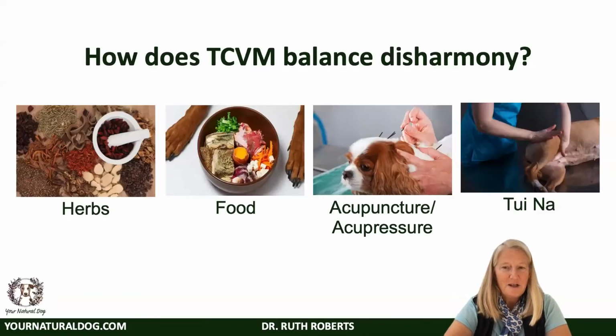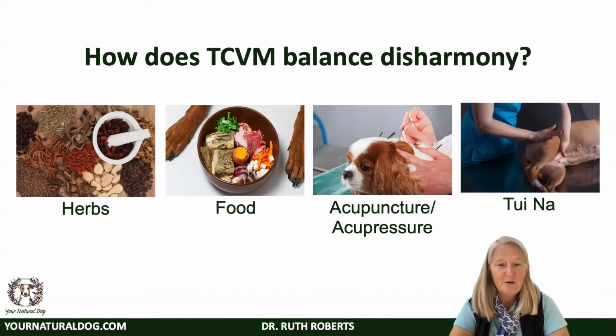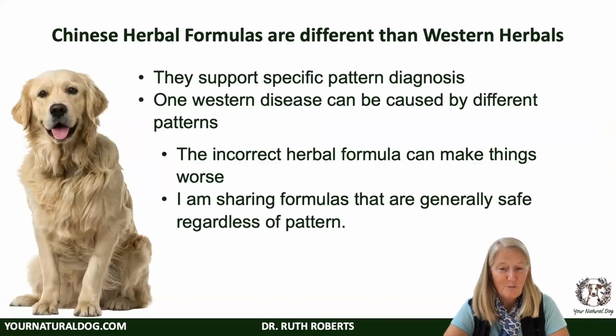And then having said that, how does that go into disharmony? Then how do we balance disharmony and bring it back into harmony? So we can do that with herbs, food, acupressure, tuina, and we can use all of those things to help restore balance.